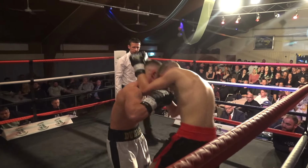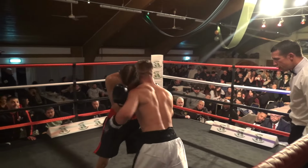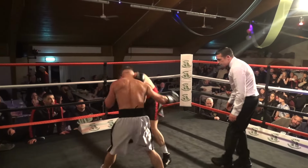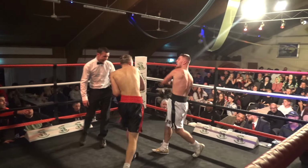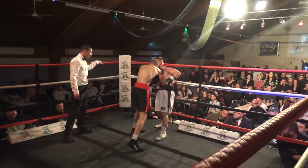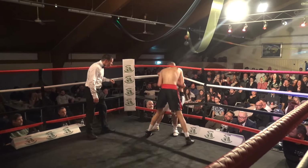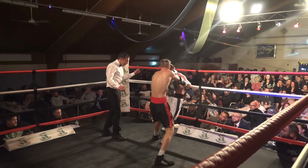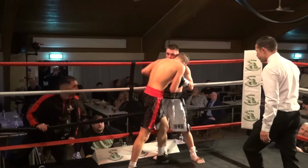Feeling the pace now, both of them, because I said from round three, they really stepped it up. And they're still both there. Cyrus looks to work the right hand to the body. Harry looks to work that right uppercut once more, then the left uppercut. Cyrus looks to keep him pinned against the ropes. Harry steps forward.